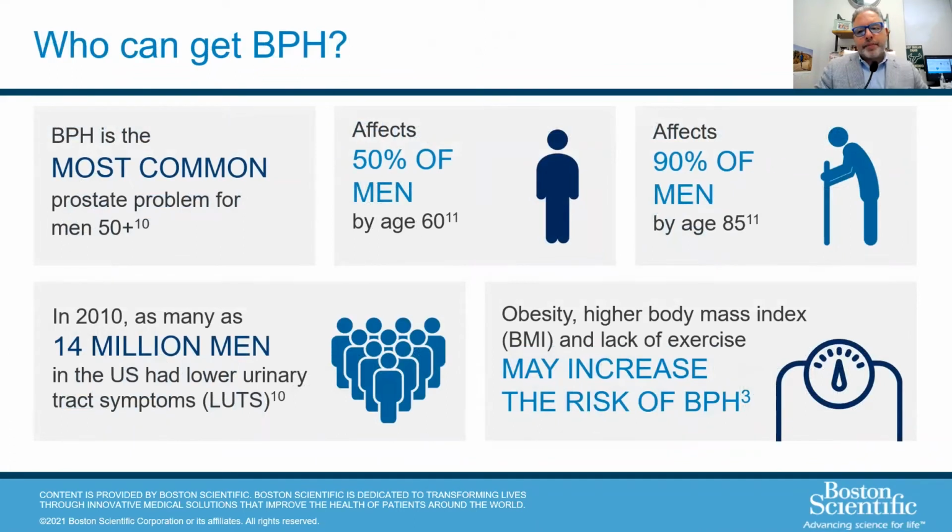So how can we get BPH? Well, this is related to aging. I used to have black hair, now I have white hair. Why is that? Getting older. So as you get old, the same thing happens with your prostate. Your prostate gets bigger, and that is related to age. About 50% of men by 60 years old will have an enlarged prostate, and about 90% of patients by 85 will have an enlarged prostate. As you see, it's no longer if I'm going to have an enlarged prostate, it's when it's going to happen, and whether I'm going to be presenting symptoms or not.